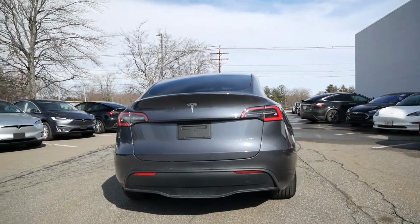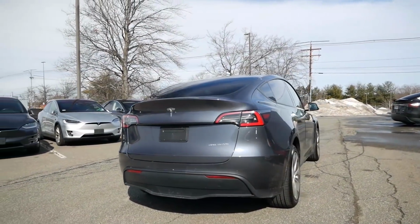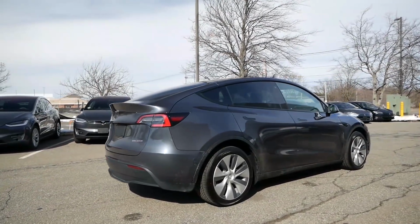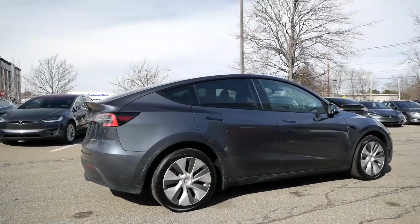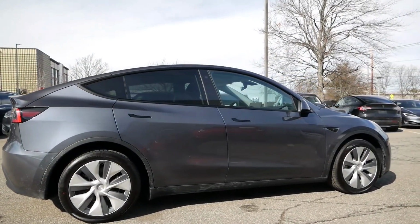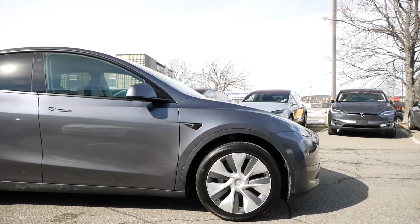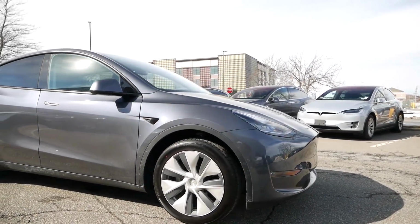For a base model long range, you're looking at spending right around $48,990, with the only added expenses being paint color and opting for 20-inch wheels, unless you insist on going with a $10,000 self-driving package, which is going to set you back close to $60,000 at the end of the day.